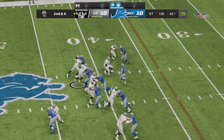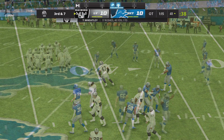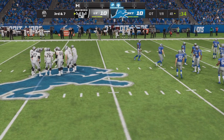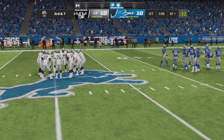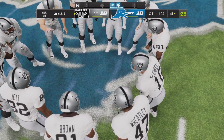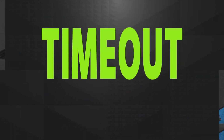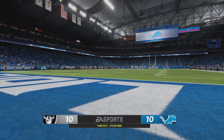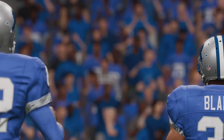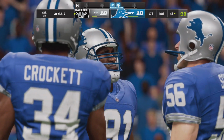On second down, Wheatley. And very little there. He might have gotten a yard. Yeah, I think he got a yard to the 41. The first down line at the 34 here on third down. Now whistles come in. We're going to get a timeout here by the offense. They'll be left with just one remaining here in OT.